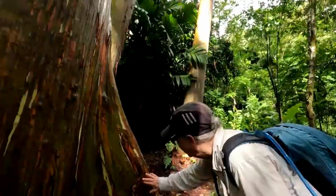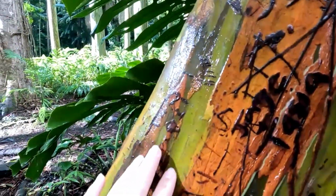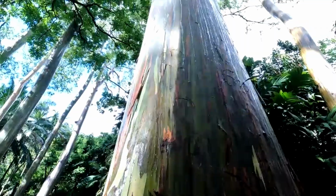And if you look at the texture of it, it looks almost slimy. Huh. It did just rain, but... Look, people have done engraving here. So there is quite a lot of neat plants that you can see here at the Arboretum.